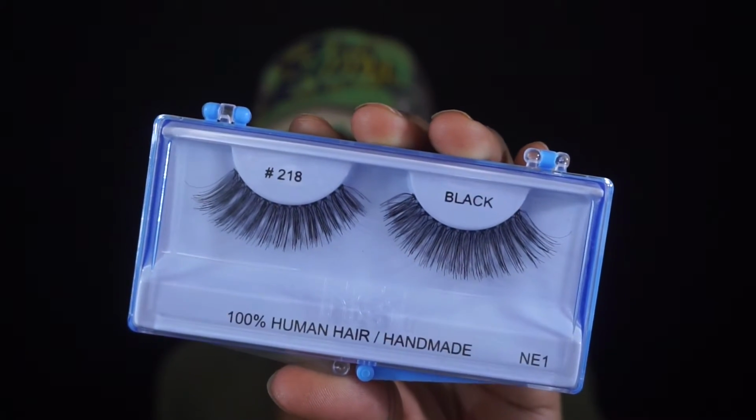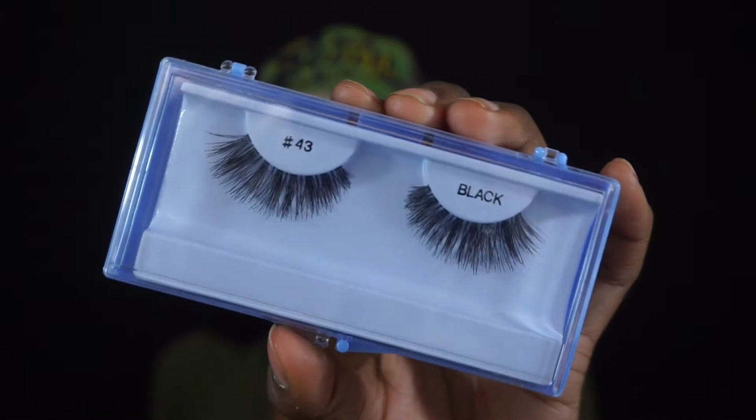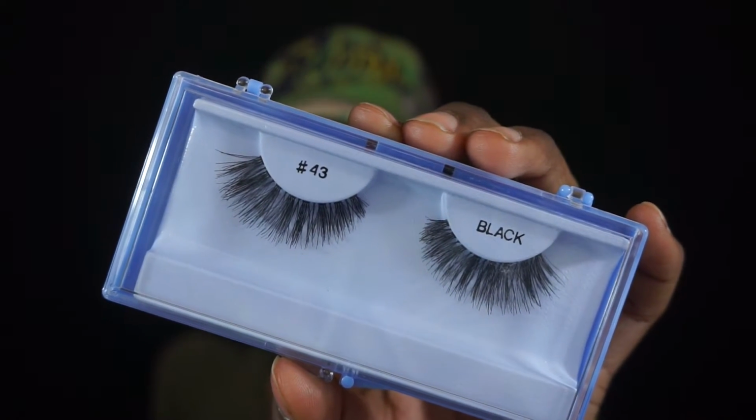The next pair of lashes that I got are in the number 218, and they look like this. And the last pair I got is in the number 43. I know you guys see me wear these lashes all the time. Sometimes I don't show them, I really should, but you can get these from the beauty supply store, and they're very inexpensive. I do reuse these. They are human hair, so you can reuse them. I just wash them and reuse them. If not, I just throw them away because I only spent $3 on them.